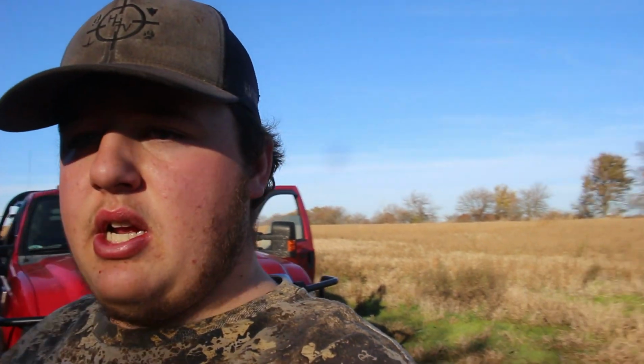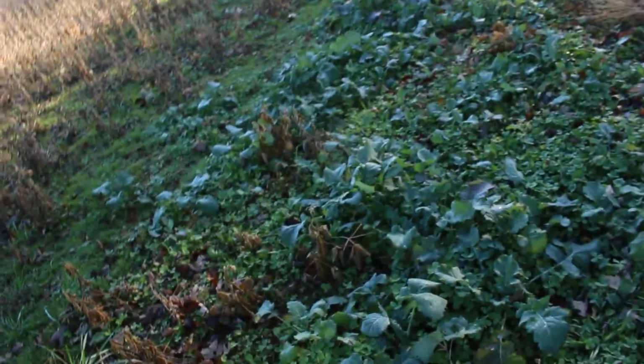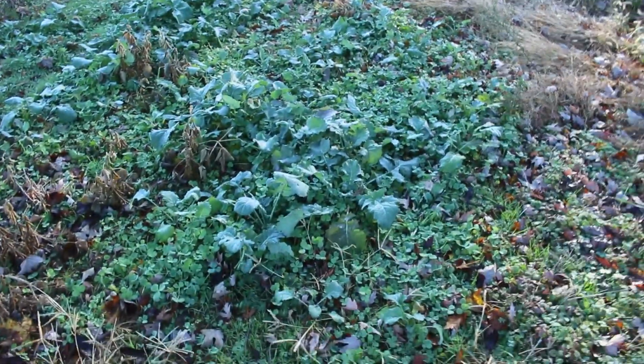Alrighty, we're down here where, if you guys saw the videos where I was building my dream deer hunting spot, we're at that place, and I haven't been down here in a while, and let me tell you, it has changed. You can see through the woods now. Like, it is crazy. This is the food plot. Yeah, there's some clover. I mean, it's not bad.